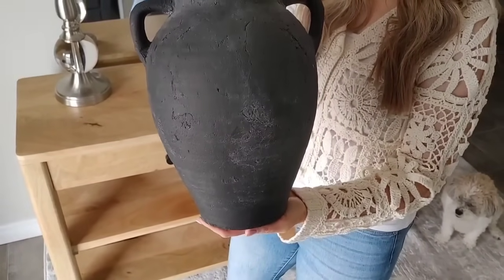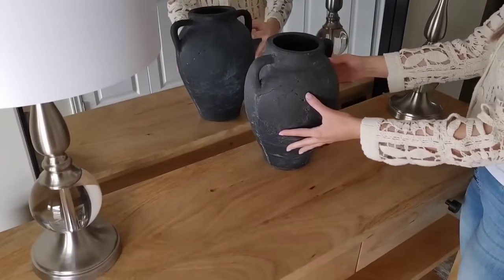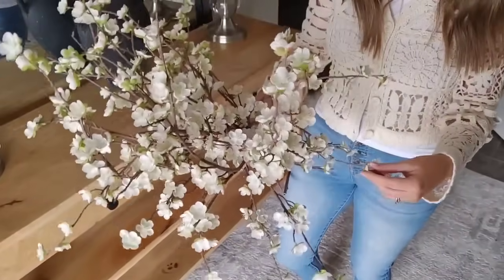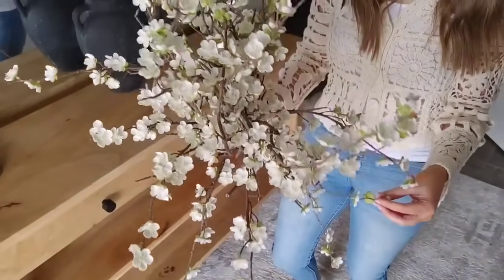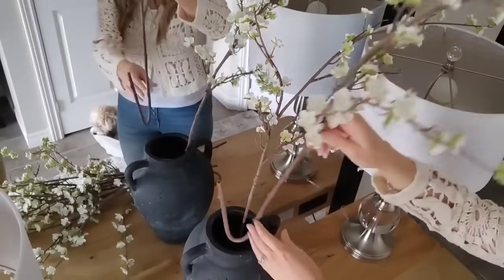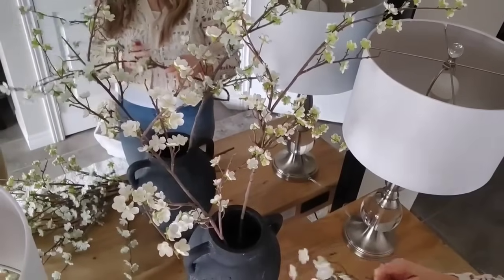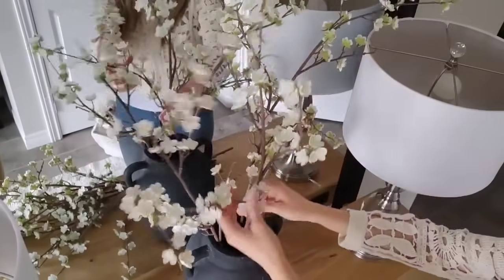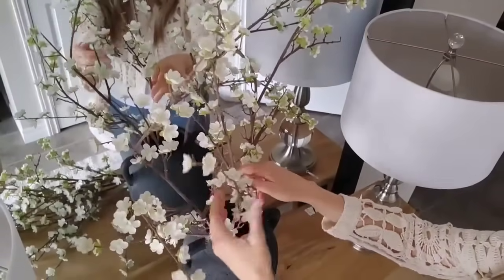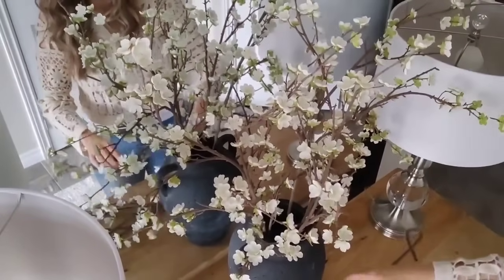The first decor piece I'm going to add is this really pretty distressed pot, and this was $29.99 from HomeSense also. I purchased these florals last year, I believe, from Michaels, but I did see them again this year, and I wanted them to look very organic and whimsical in the pot, so I'm just going to add these. I almost wanted it to look like you picked these from outside and brought them in, and I do think these florals are really lifelike and realistic looking. That's part of the reason why I love them.